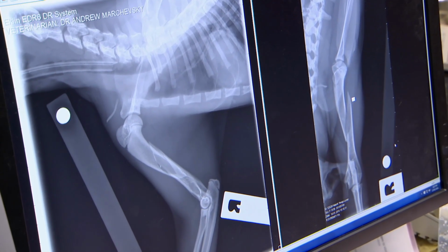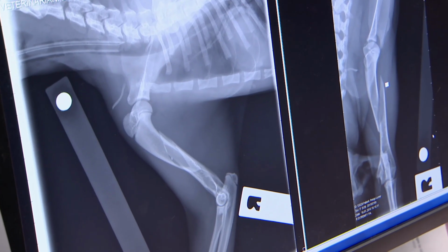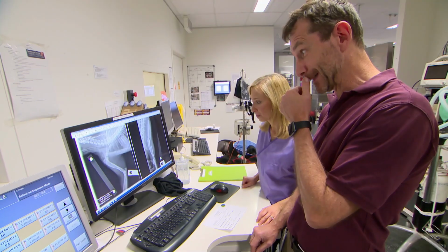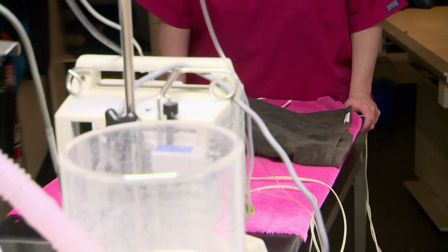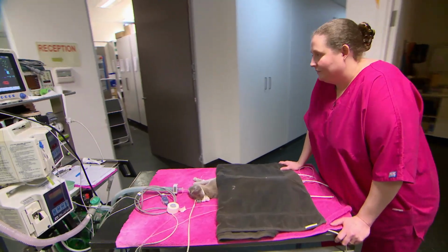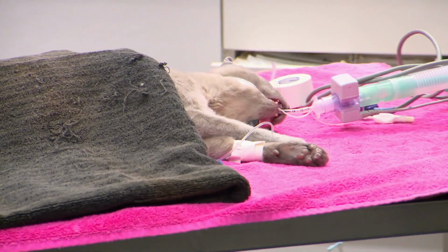Oh, that is a big break. Right, well, we're definitely going to have to do some surgery. That's not going to heal itself. No, we can't put a cast on that, so... No, not a chance. Because Luna is already anaesthetised, she will go straight into surgery, which will give her the best chance of a quick recovery.